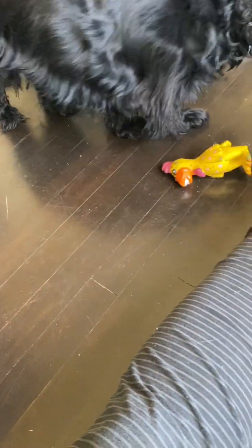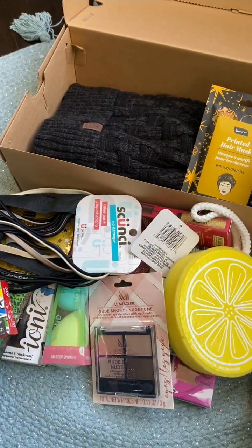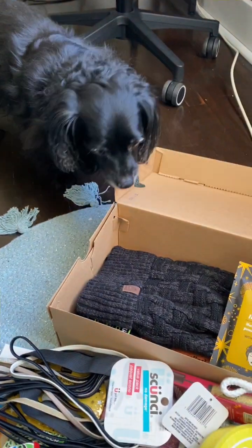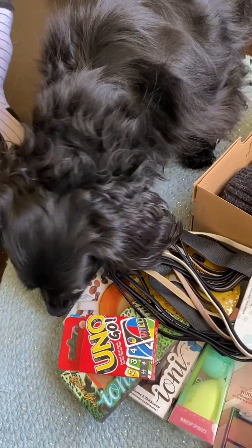And here's Mojo coming in to say hello. Hi, Mojo. We're sitting on the floor here on our new Five Below rug. She's blessing the package here for you guys.